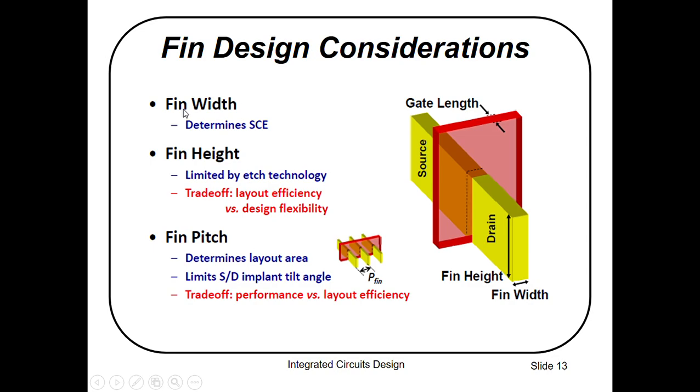When we design this fin, the fin width determines the short channel effects. The fin height is limited by etch technology, and it has a trade-off between layout efficiency and design flexibility. The third thing is fin pitch. It determines layout area and limits the source drain implant tilt angle. It has a trade-off between performance and layout efficiency.